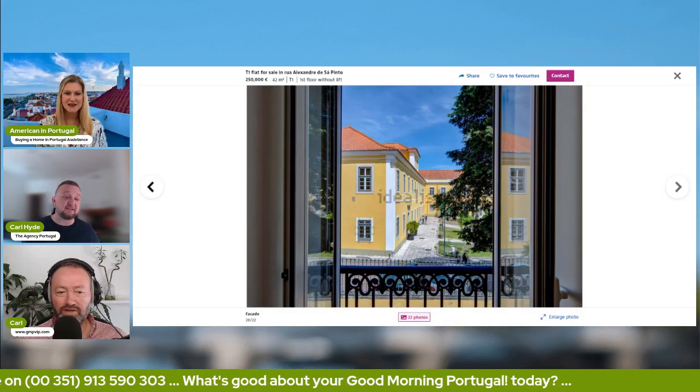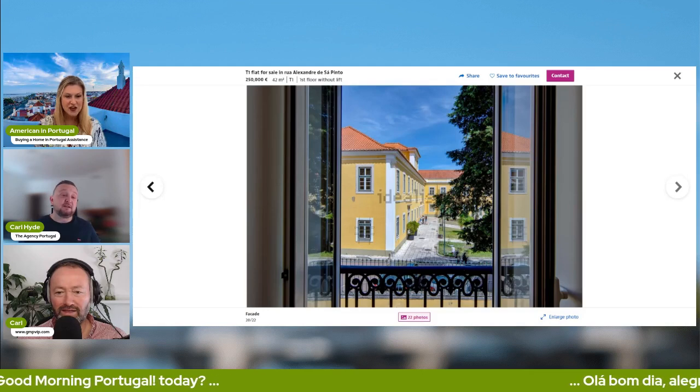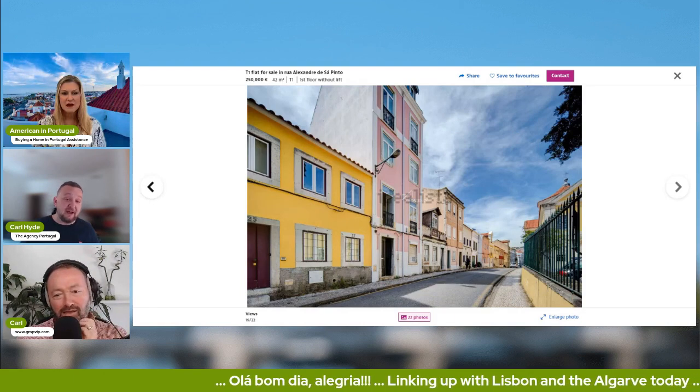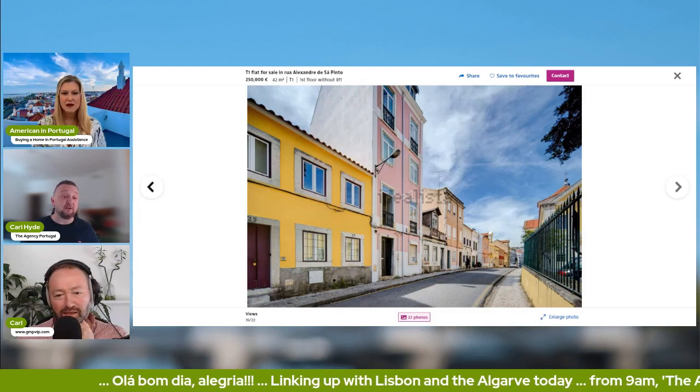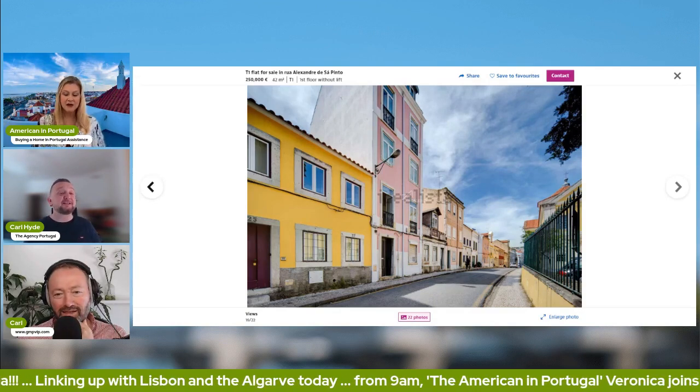Gorgeous. The photos are great. So cheap for Lisbon and Belém. Isn't it? That's a great deal. And turnkey. You don't get many places at that kind of price point that look like that and are in such a fantastic area. I mean, I personally could live there quite easily. Everything is at your fingertips.